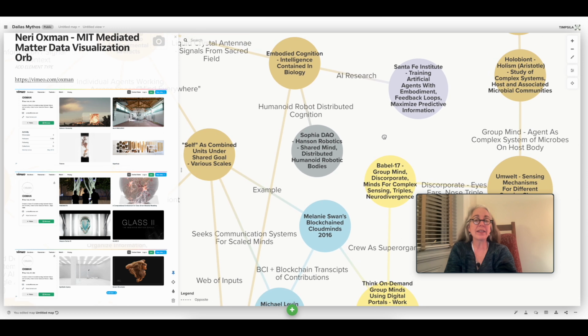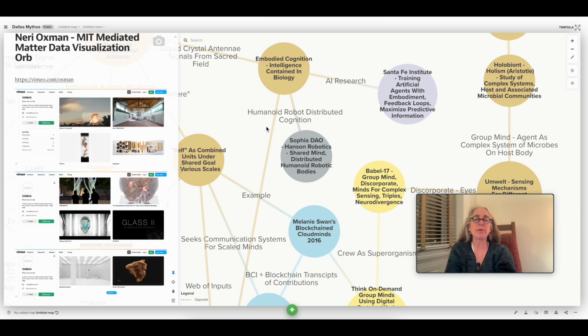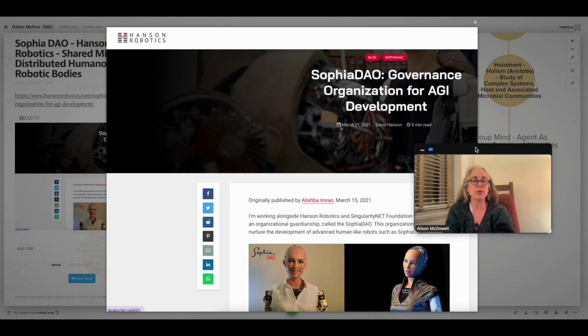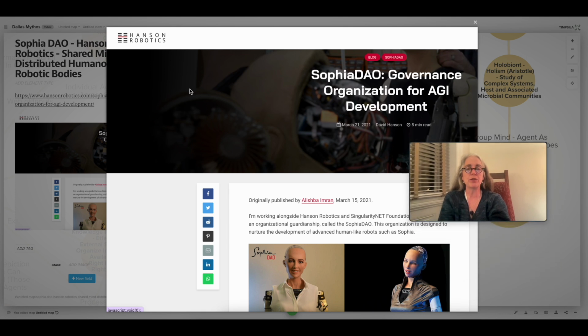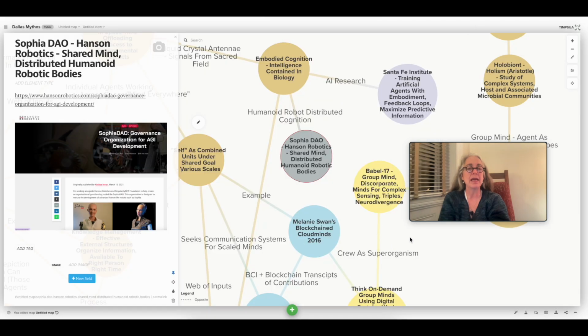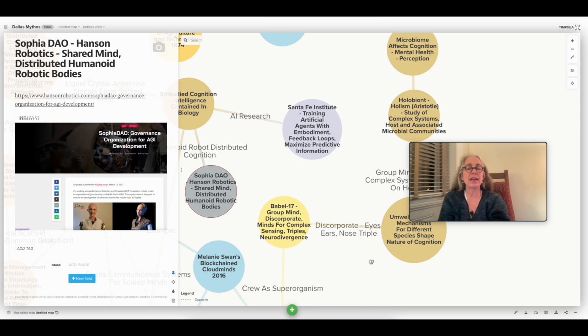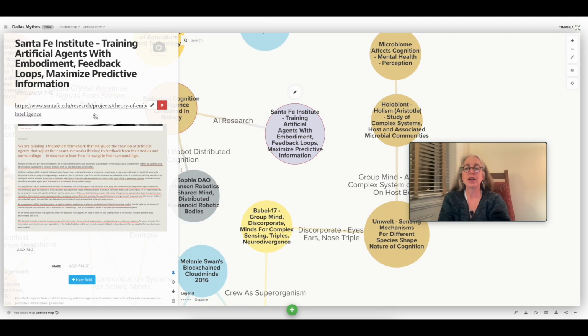Yeah, embodied cognition, you need the body, right? You don't get rid of the body, it is important. The Sophia DAO, they're interested in creating these artificial bodies, electronic artificial bodies, to hold the group mind, because they need the mind. And the Santa Fe Institute using agents with feedback loops.